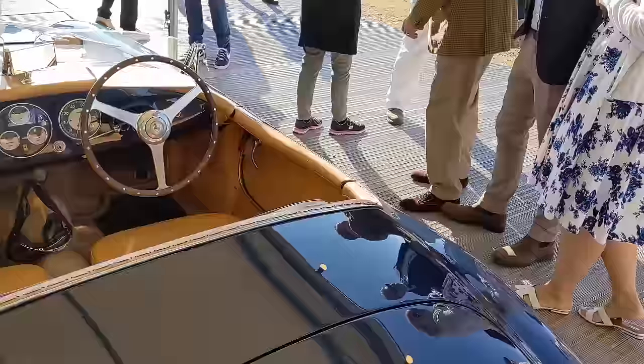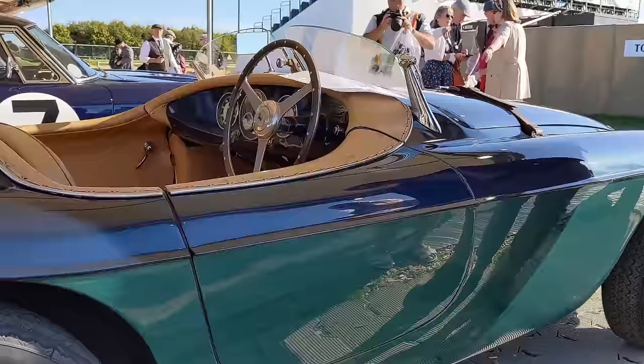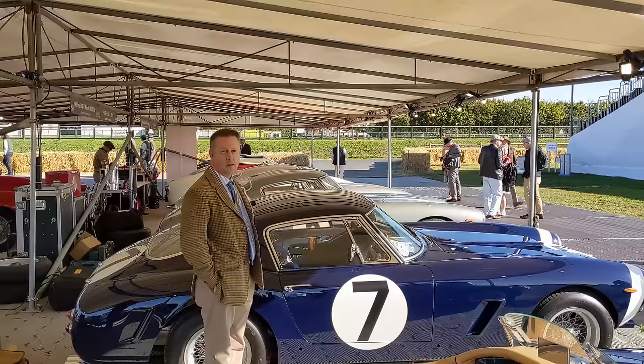Wow. If I could pull over in the sun here, you can see the difference between the green and the red color on the belt line. Wow, that is an amazing Ferrari. Just pull up here. What an amazing sight here at Goodwood with cars racing by.